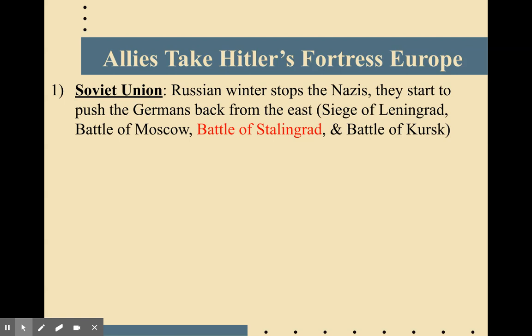I know as an American, we always like to put ourselves in the hero position. We like to think of ourselves as defeating the Nazis, but it is the Soviets. They stopped the Nazis. So they started to push the Germans back from the east. They lift the siege of Leningrad. They battle for Moscow and come out triumphant. And the Battle of Stalingrad is the most epic battle in the history of the world. And shortly thereafter, the Battle of Kursk is the biggest tank battle in the history of the world, all on what the Germans will call the Ostfront, right? The Eastern Front of the war.